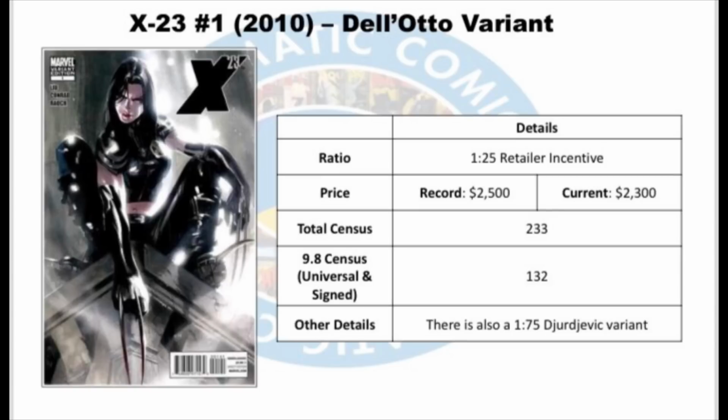All right, now number 6, this is a cover that you might actually recognize. This is a pretty popular cover. This is X-23 number 1, again from 2010, and this is the Dell'Otto variant. This is this great X-23 cover. This is the 1 in 25 retailer incentive. Record price $2,500, with the current price going for around $2,300.